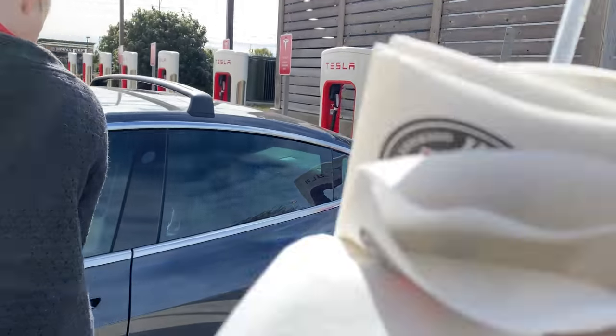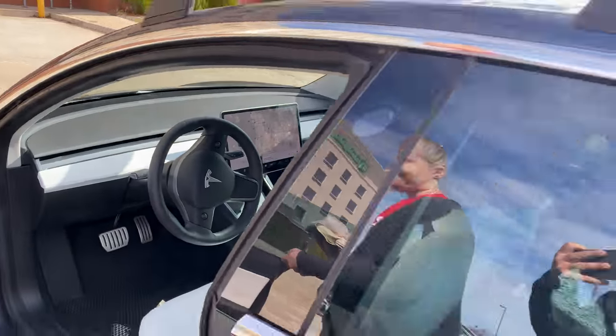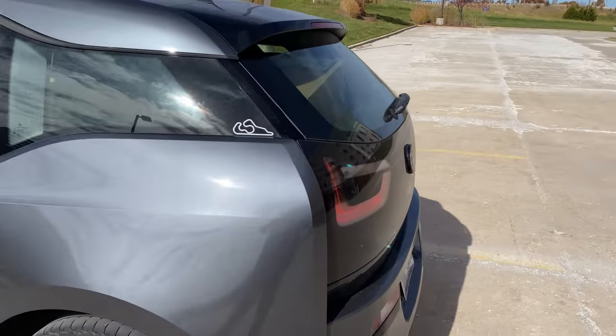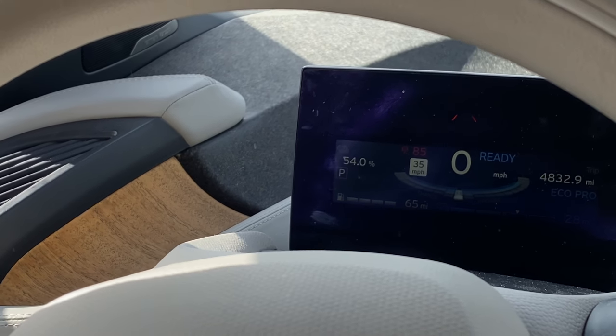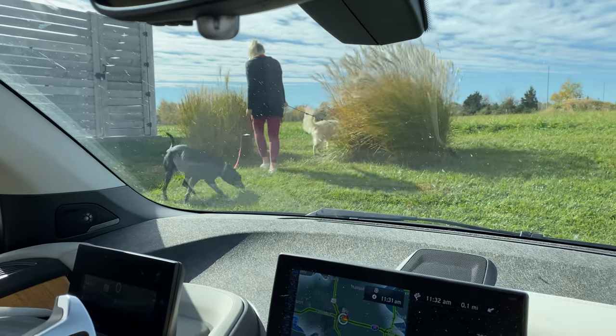Just finished up some good lunch. What are you charged up to? 75%. That was pretty good. Nice and fast charge. This thing's still running on the range extender. Let's see what it charged up to. We are at 54% state of charge. I think we left it at 34, so we gained 20% by it running.